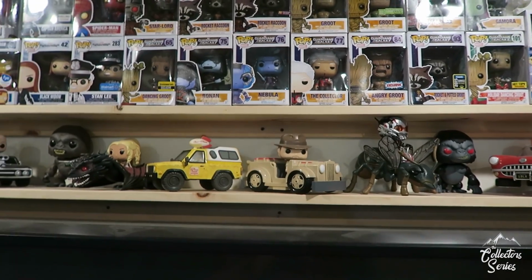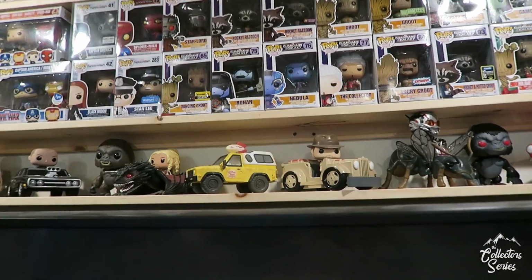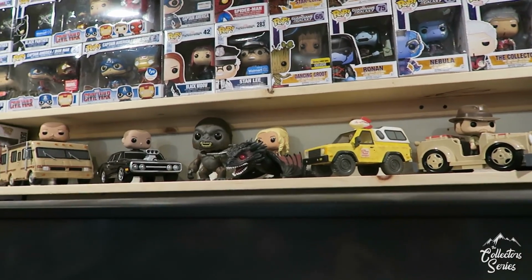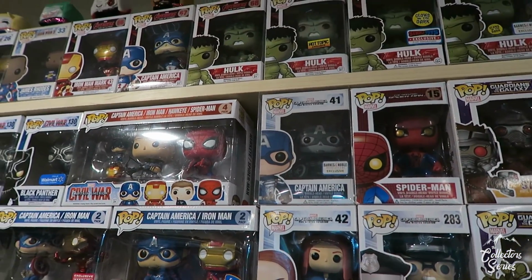Where did you get the Indiana Jones from? In California. There was a place called My D Pins. Collectible place, like the nerd store or anything like that, on steroids. If we're looking up here, we got some more Avengers stuff. That one's a pretty cool one. I've never seen that one before, the black and white Captain America.